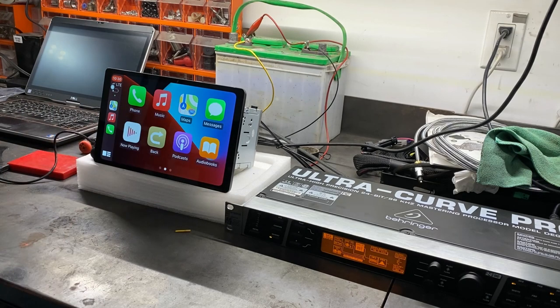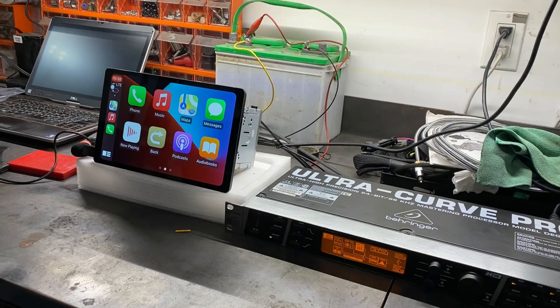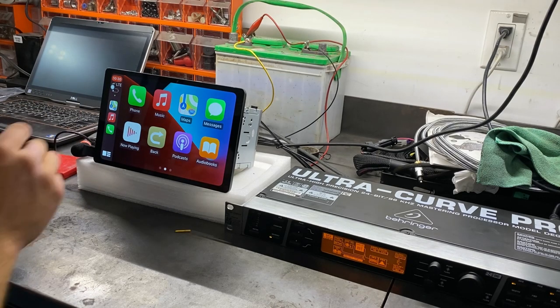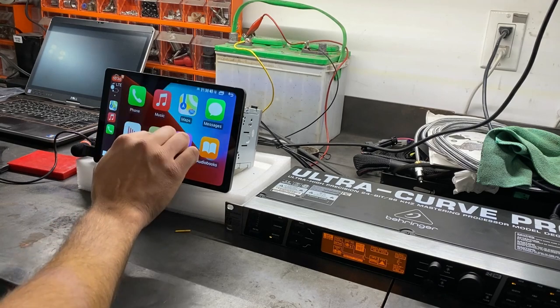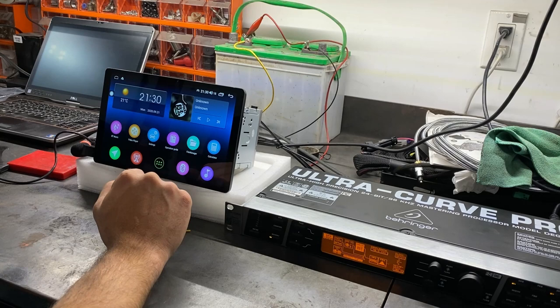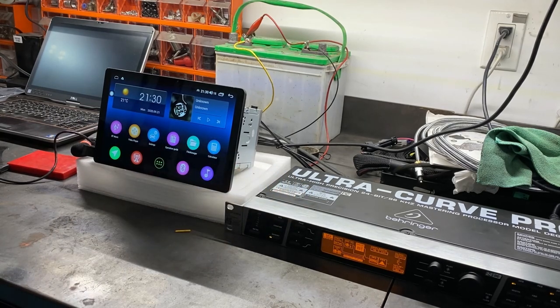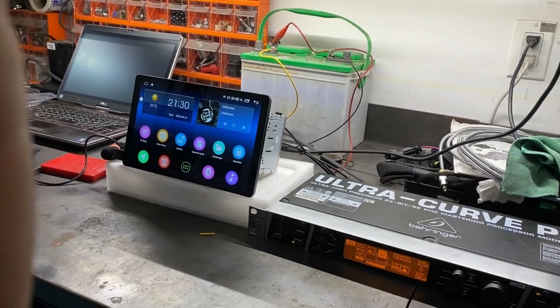So this is the CarPlay. It does pretty much command the microphone, which I'm not gonna do just in case it interrupts my video feed here. So you guys can check that out shortly after this. So here we have the home screen. I'm gonna zoom in here.